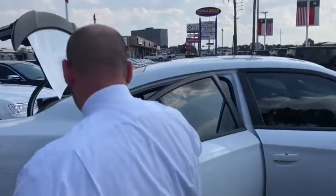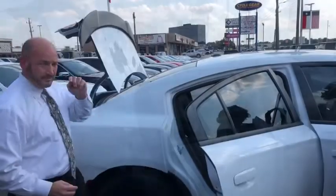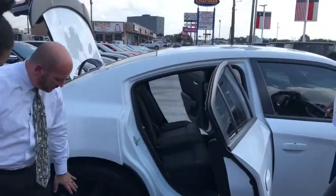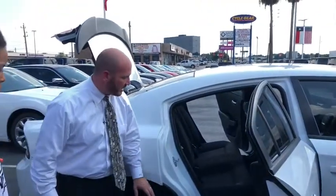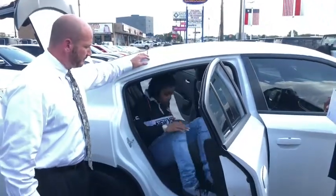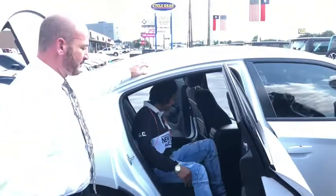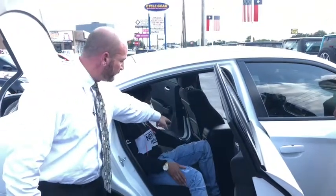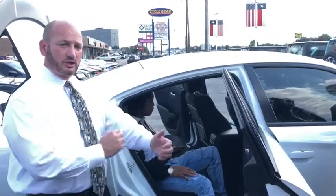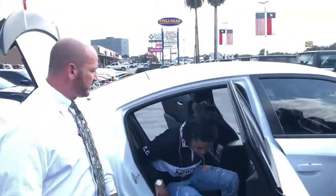Now in the back here, as you can see, I told you about these 20-inch wheels. Here you have beautiful 20-inch wheels, has the RT design. Take a seat back here to see how much room you have. Spacious. Very spacious, very nice. Also, if you notice in the back here, you have USB ports in the back along with AC vents. This way it cools down the car a lot quicker. So come on out, you can see that.